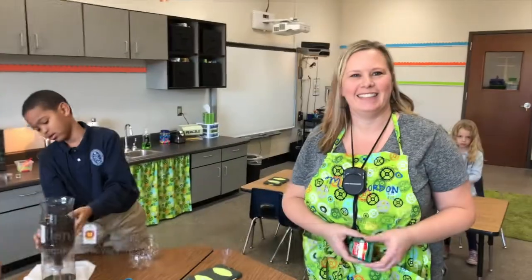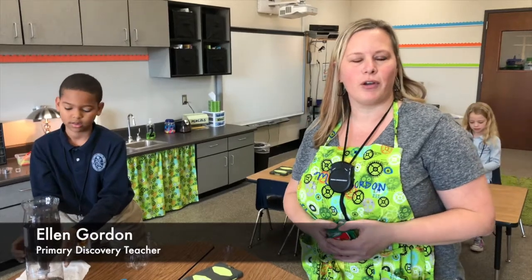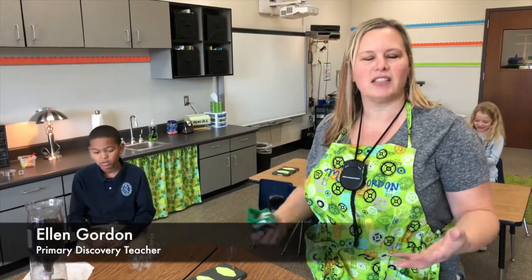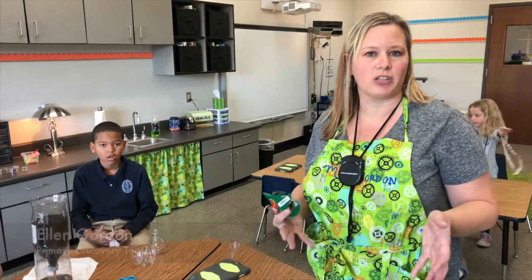So Miss Gordon, tell me what these kids are working on. Sure, these are second graders and they're in the middle of working on an inquiry planner on ecosystems. And so in discovery, we are creating ecosystem tower models to help us deepen our understanding of what an ecosystem is, what the different parts are, and how they work together.